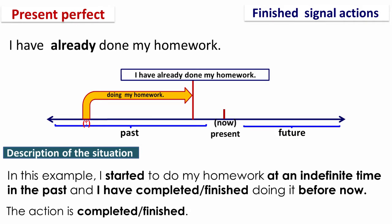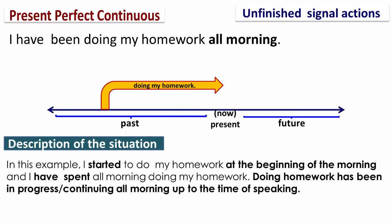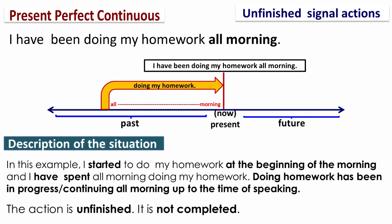On the other hand, the present perfect continuous is used to express unfinished single actions. For example, I have been doing my homework all morning. In this example, I started to do homework at the beginning of the morning, and I have spent all morning doing my homework. Doing homework has been in progress or continuing all morning up to the time of speaking. The action is unfinished. It is not completed.